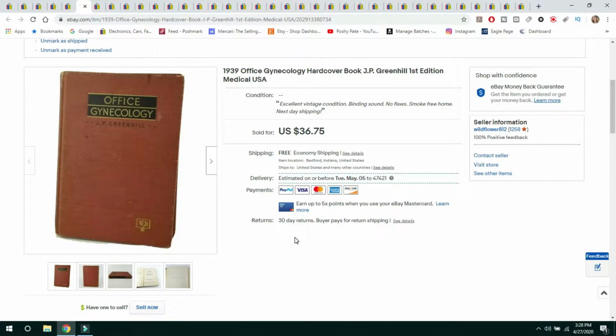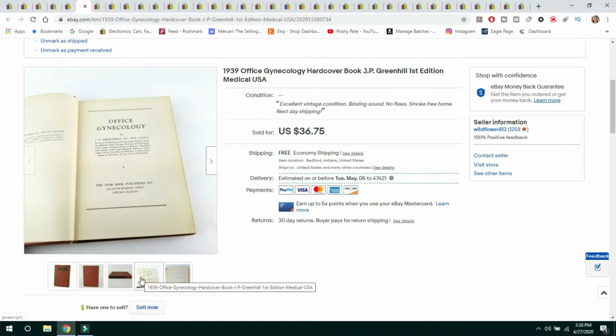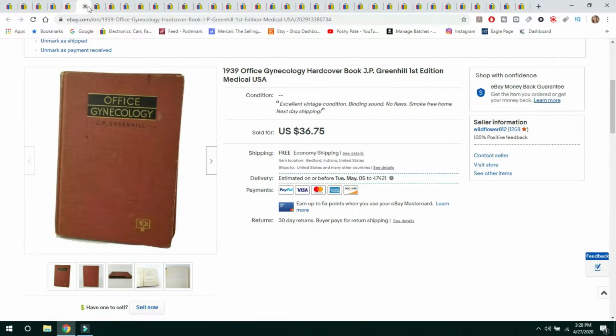The next book, this is kind of a surprising thing. I got this book from the bins. It was a 1939 Office Gynecology hardcover, first edition. And believe it or not, these are worth some money. I paid 50 cents for it at the bins, and it sold for $36.75. Typically with books, I will do free shipping because they ship media mail. It's about $3.50 to ship it, and it had some pictures in it that I'm not going to show, but it was a neat book for its age.